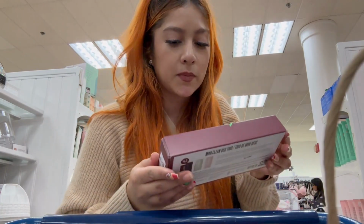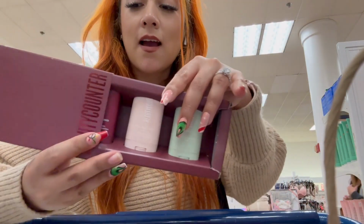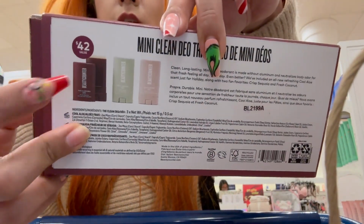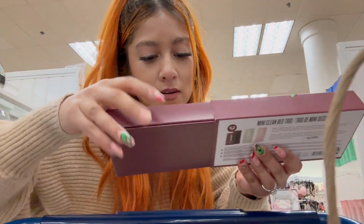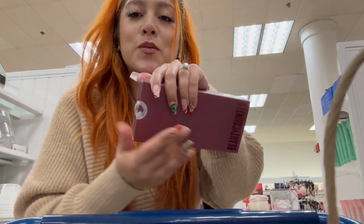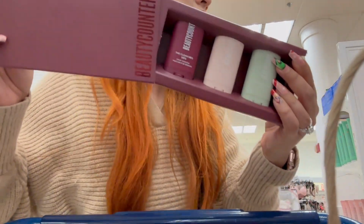I would be the one talking about deodorant, but look how cute these are. They're like so tiny, and according to the box, it's a $42 value and it's only $14.99. Do I need it? No, absolutely not. But the fact that it's like expensive, I'm like, do I want it? No, I don't. But this is so cool and aesthetic. Si alguien me lo quiere regalar para Navidad. I'm just kidding. I'm gonna put it back.